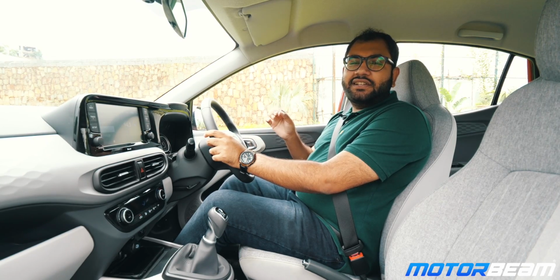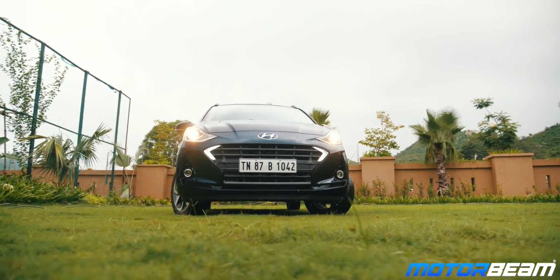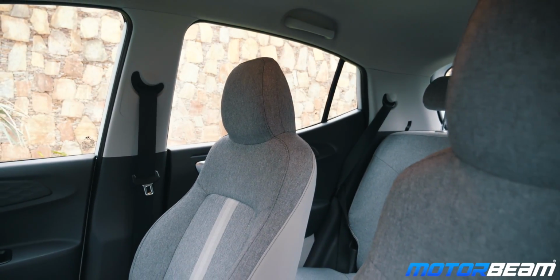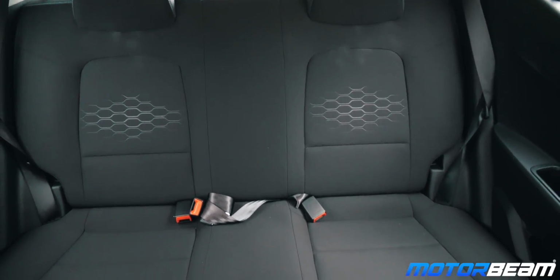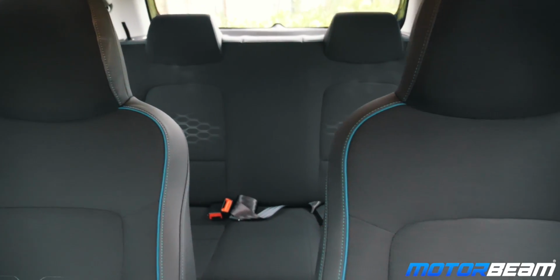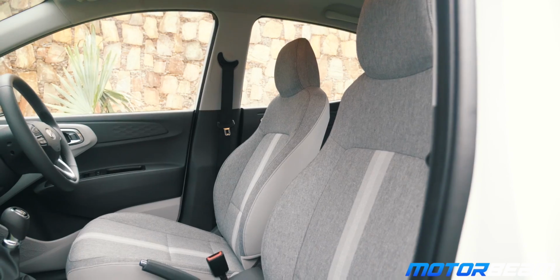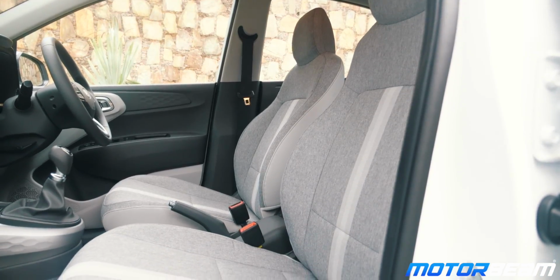However, the downside here is that this car misses out on quite a few vital features. It doesn't get automatic headlamps, it misses out on automatic wipers, and even the seat belts aren't height adjustable. Also, while the rear seats come with adjustable headrests, the front seats come with fixed ones. That apart, the front seats are actually quite comfortable and supportive. The driving position is very good and outward visibility is pretty decent too.